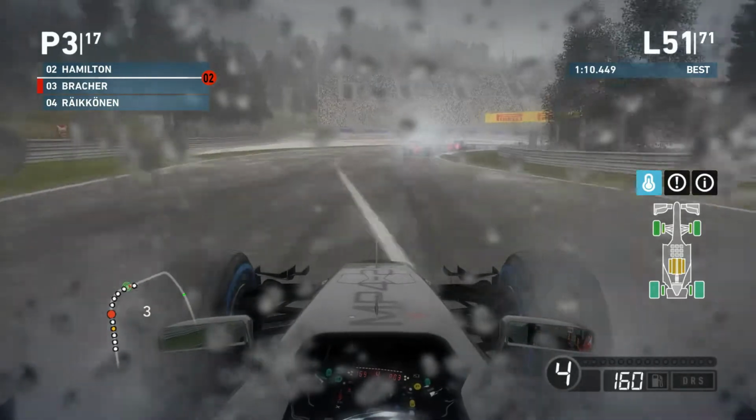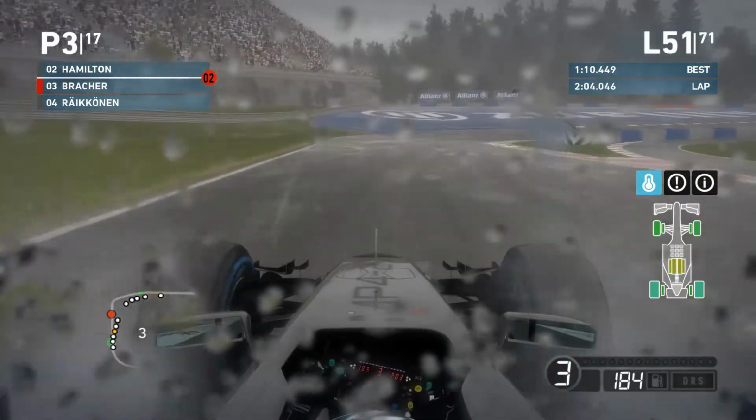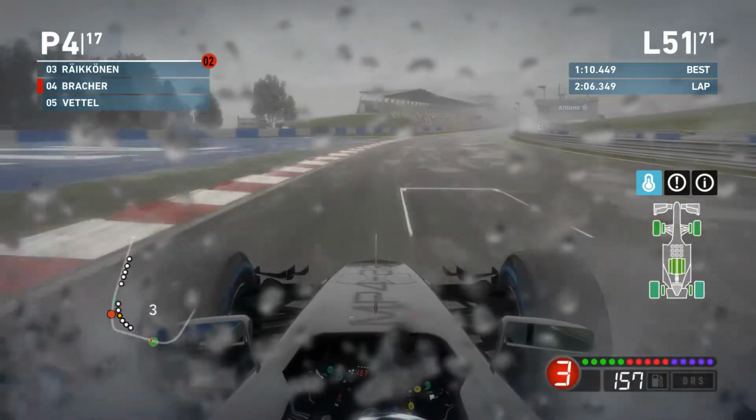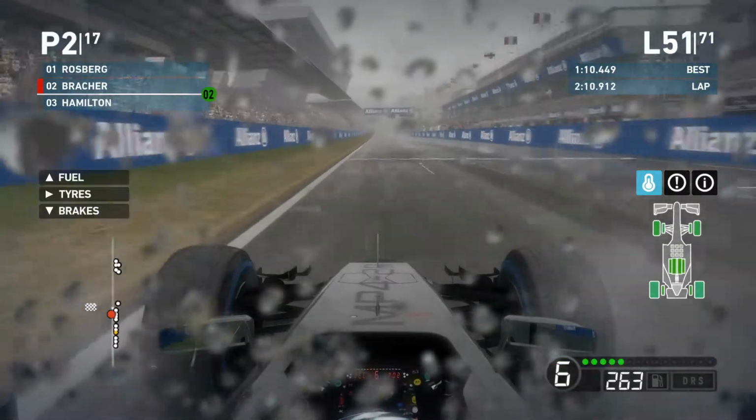And as we get underway, as you can see, all the AI cars are heading into the pits here to change for full wets. We have full wets on already, so all we have to do is put the pedal to the metal and hopefully put some time into these guys while they're in to change tires.